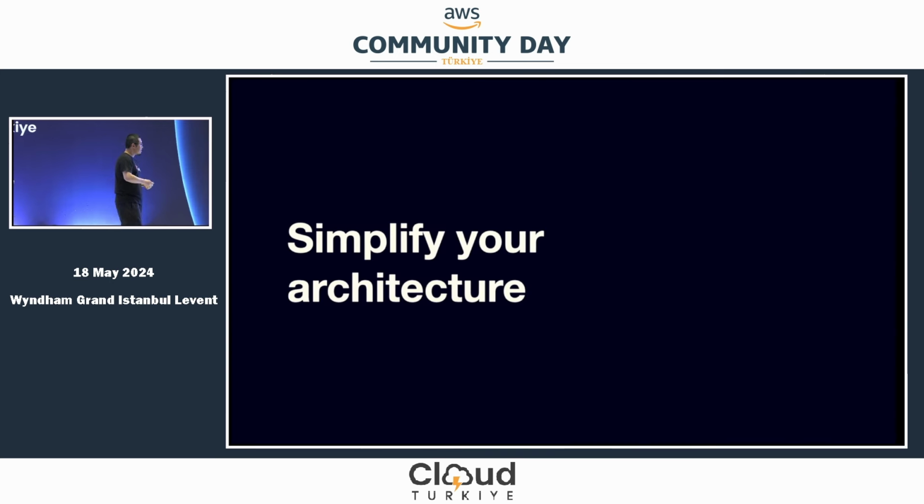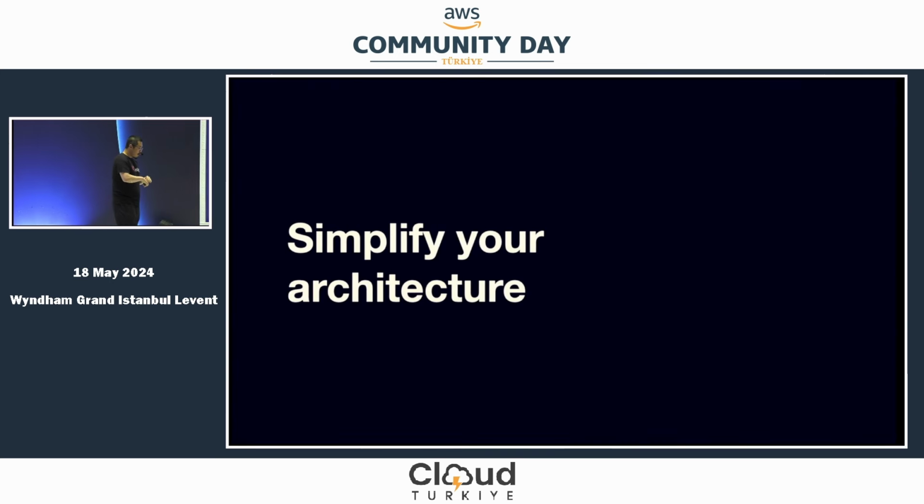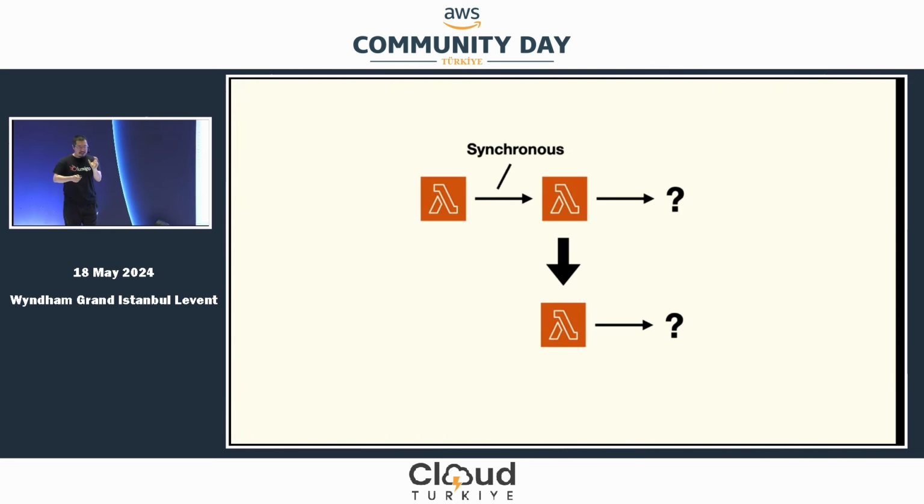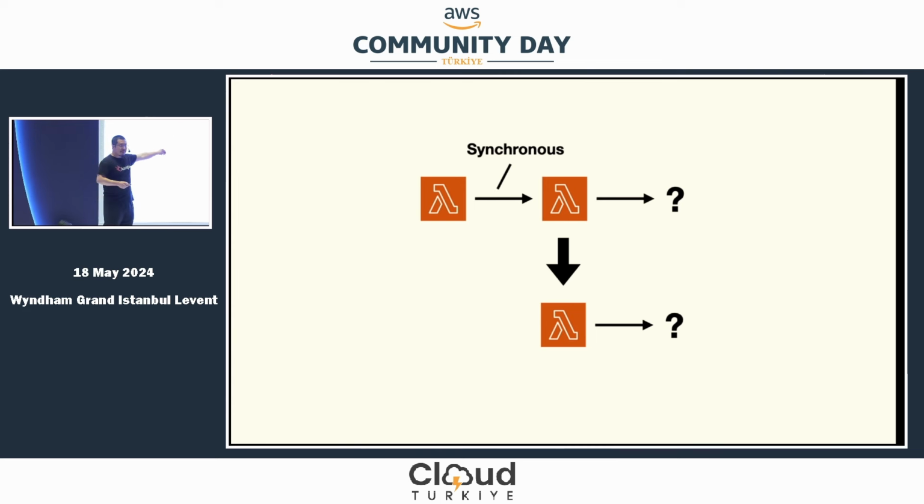In terms of architecture, one of the things I love to do is remove stuff from my architecture, the same way that I like to remove code from my code base. And anytime I want to add something to my architecture, you always want to just think before you do that and ask yourself, does this thing I'm adding add any value? So if you're doing a synchronous call from a Lambda function to another, by the way, pretty much always a bad idea. Instead of doing that, just do whatever you have to do in the first function. Combine them, removing unnecessary moving parts from your architecture. Cheaper, easier, simpler.